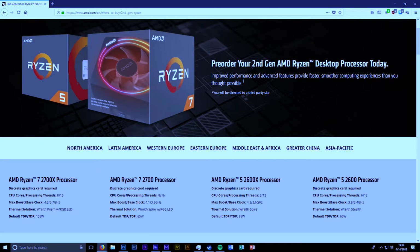And then the 2700, which I'm guessing would be a successor to the 1700, has a huge increase, in my opinion, with a base clock of 3.2 gigahertz and a boost clock of 4.1 gigahertz. The base clock is 200 megahertz higher than the previous gen, and the boost clock is 0.4 gigahertz, or 400 megahertz, higher.